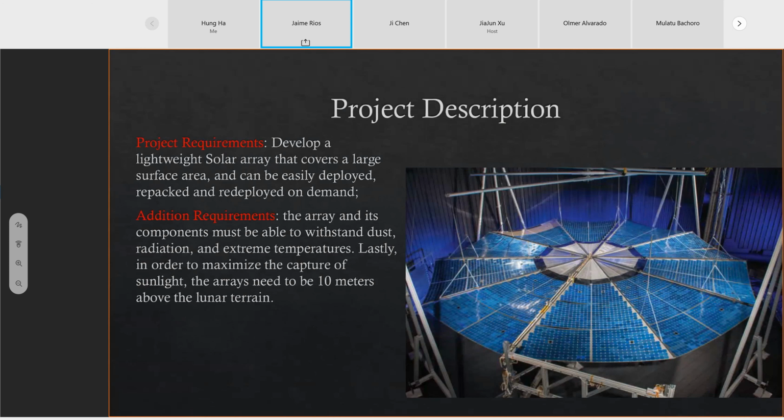So in order to support that mission, NASA has identified the need for a large surface area, lightweight solar array that can be easily deployed, repacked, and redeployed on demand. The array and its components need to be able to withstand dust, radiation, and extreme temperatures. Lunar regolith, which is the lunar soil, is made of compacted minerals and metals and is extremely abrasive. It gets inside of mechanisms and destroys machinery. So in order to combat that, they're looking for mechanisms that are completely encased or require very little moving parts. Finally, in order to maximize the low incident angle of the sunlight, the array needs to be able to get 10 meters above the lunar surface.